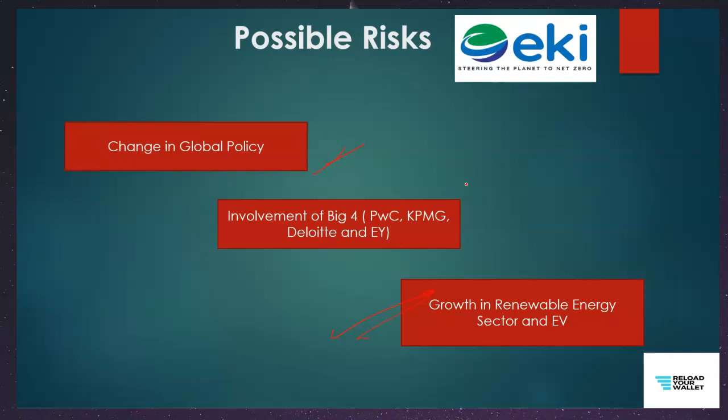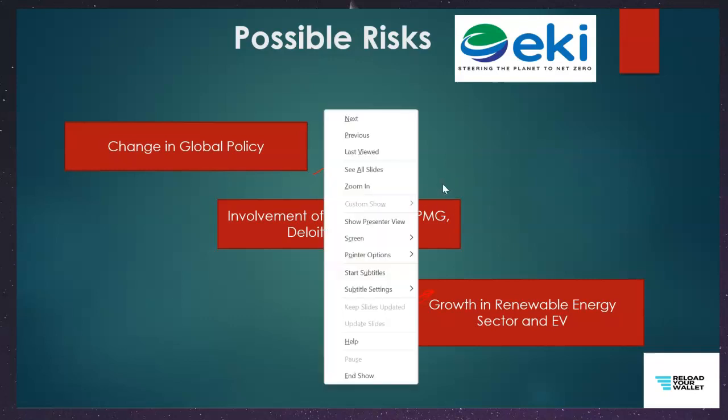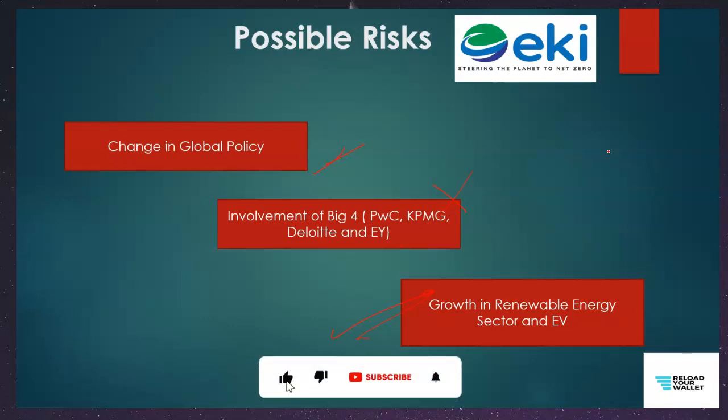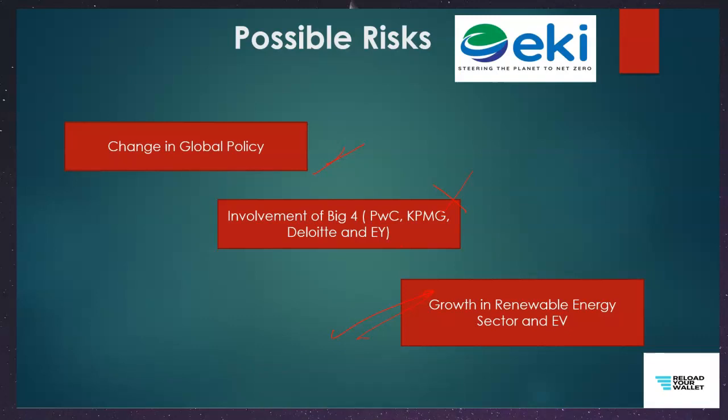The biggest risk for this company, I see, is this one: the moment the market becomes very big, these four will definitely jump in. And how EKI protects itself from these big four is something you need to look out for. If you look into the conference call letters of EKI, they are saying that the market is very huge. They are not saying that the big four will not come. They are accepting that the big four might come, but they are saying that the market is so huge, 100 billion carbon credits, that even if the big four come, there's enough market for us to survive and make money.